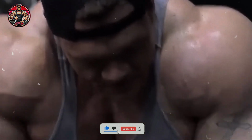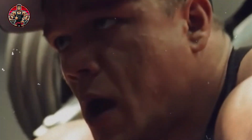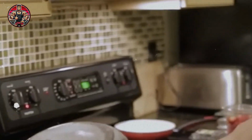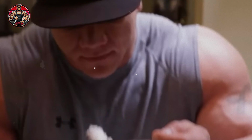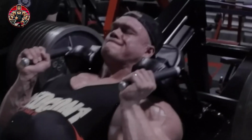Let's get one thing straight. GH isn't a magic switch. The results take time and are often more subtle than people expect. It's not like you inject it and wake up the next day with shredded abs. Its effects show up gradually, helping improve body composition, reduce water retention, and enhance muscle tone. It helps your body work better overall, but it doesn't replace hard work or consistency.